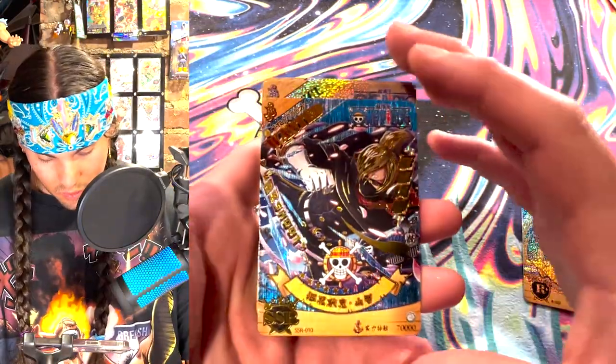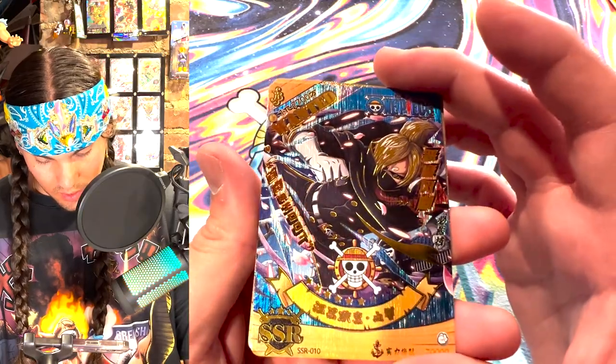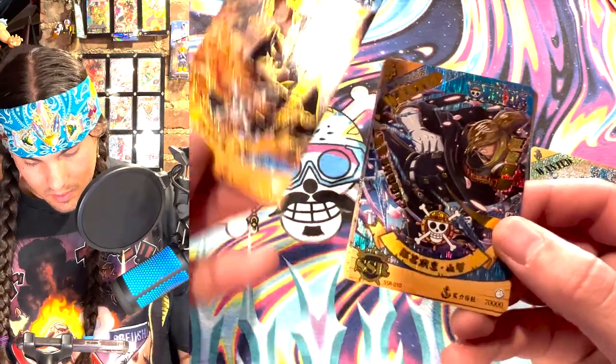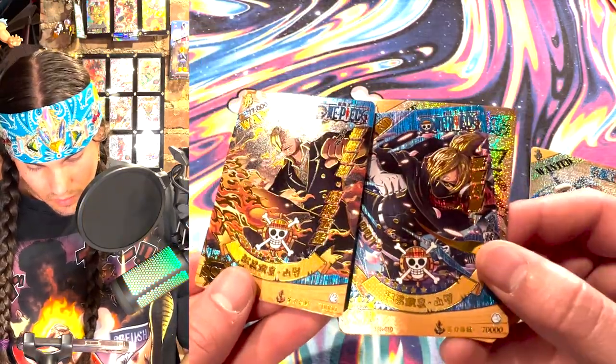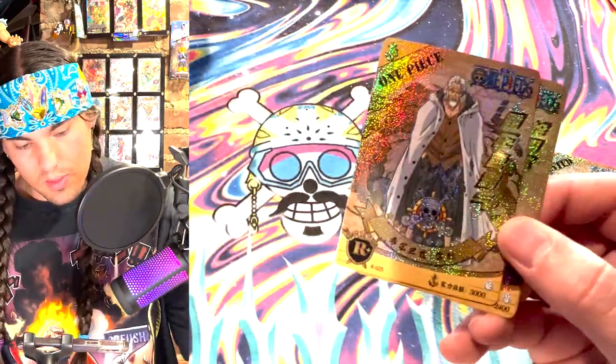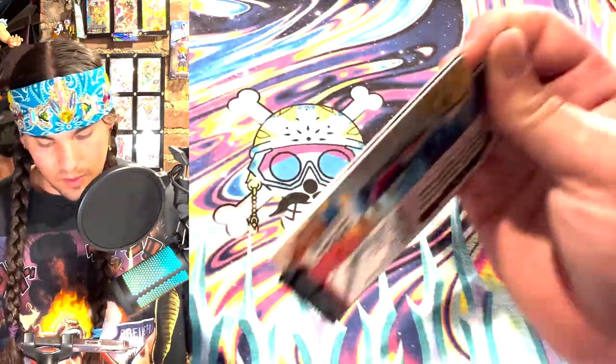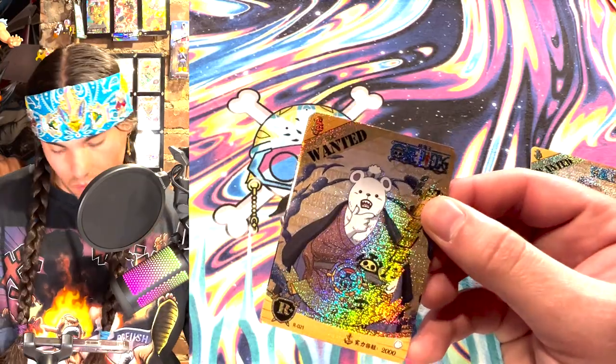So here, ooh, Sanji SSR. That is very cool. Wait, do we see this one already? This is actually different than the other Sanji SSR. This has him in his Germa 66 suit. Very cool. So maybe there's more Wano outfits. I'd love to see Luffy in his suit. That would be cool. That one.